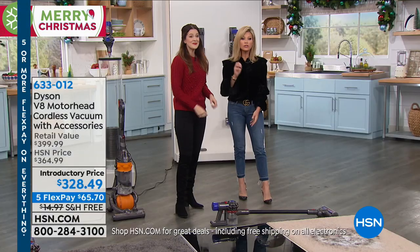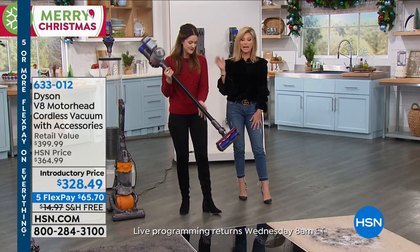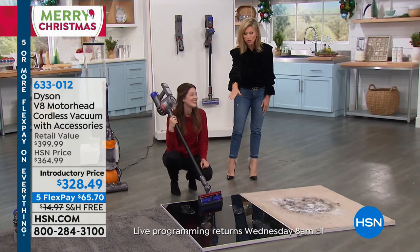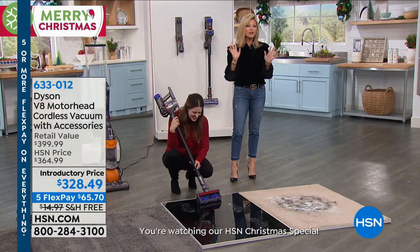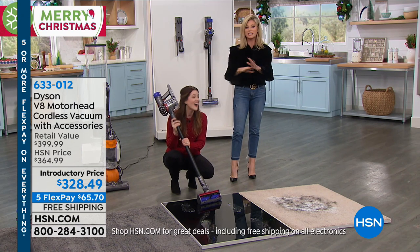It's truly remarkable. Once you try using your brand new Dyson V8 motor, there's nothing else like it. I am so in love with mine. It gets absolutely everything up off of every single surface, too. I love that you love yours so much. I really do. I knew I was going to love it, but I am more in love with it now than when I first got it, because it does absolutely everything.